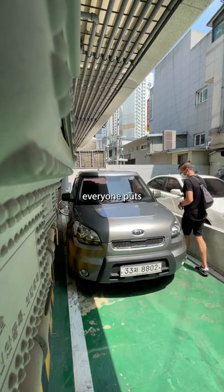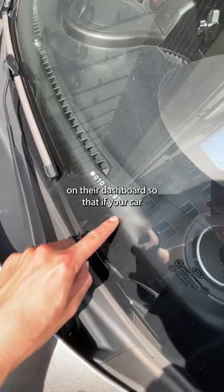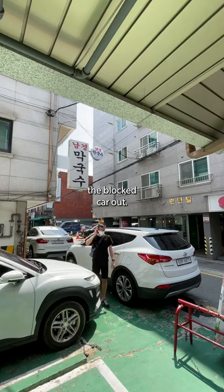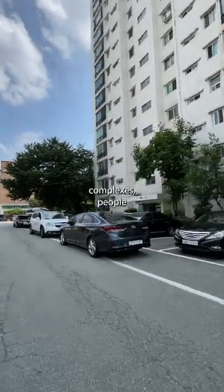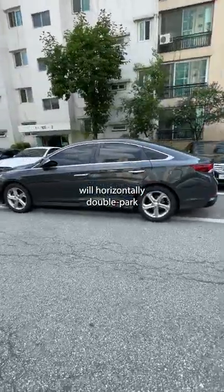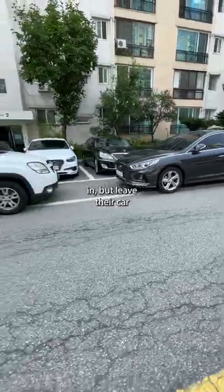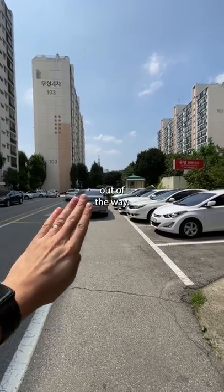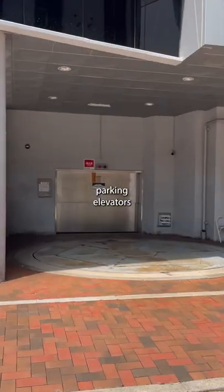Number one, everyone puts their phone number on their dashboard so that if your car has blocked someone, the phone number can be called and the owner of the car can move it to get the blocked car out. Number two, at apartment complexes, people will horizontally double park vertically parked cars in, but leave their car in neutral. So if a car needs to get out, the horizontal car in neutral can be pushed out of the way. Number three, they have parking elevators everywhere.